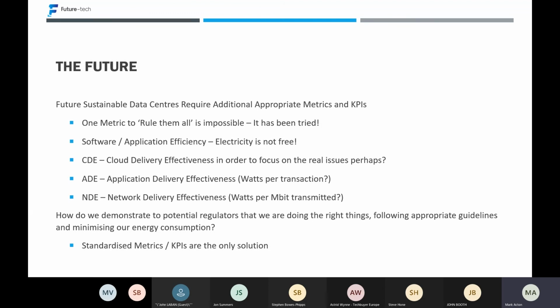And the other thing that we can't do is necessarily string a whole load of existing metrics together to come up with a number that gives us energy efficiency. That doesn't work either. How you weight those numbers, how you bring them together to make them useful, is not as simple as just bringing together a bunch of existing and agreed metrics. It just doesn't work that way.